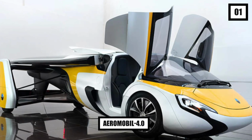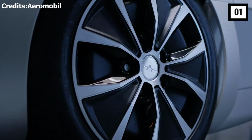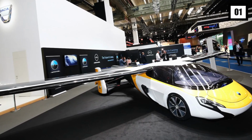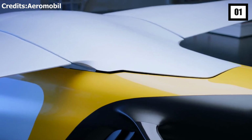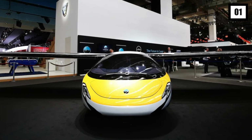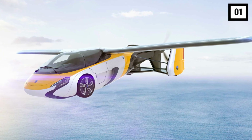Number 1. Aeromobile 4.0. Because of its exceptional durability and stability, this flying automobile allows you to get up close and personal with the skies. So naturally, the lightweight aspect was given special consideration, but not at the expense of elegance or comfort. Indeed, this flying car is a great vehicle with seats that provide the ideal experience for 2 people. In addition, it has a high-tech vehicle crash structure and occupant restraint systems. Also, it has a ballistic recovery parachute.